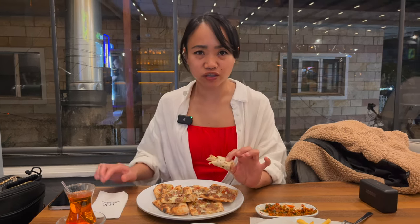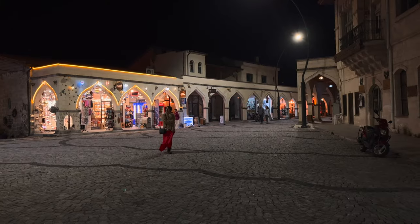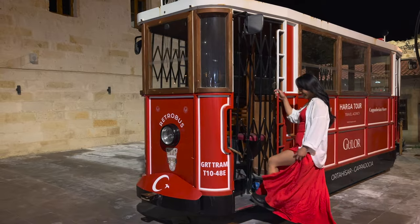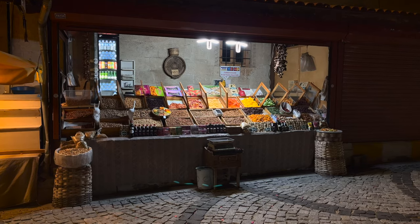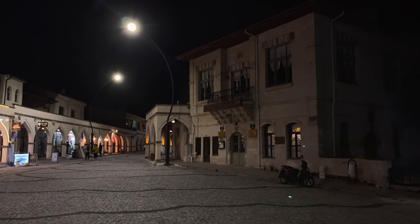It's good. Different than pizza. Really good. It's very tasty. We wish we could have spent more time in Ortahisar. Even if it was already dark, we absolutely loved the architecture here.